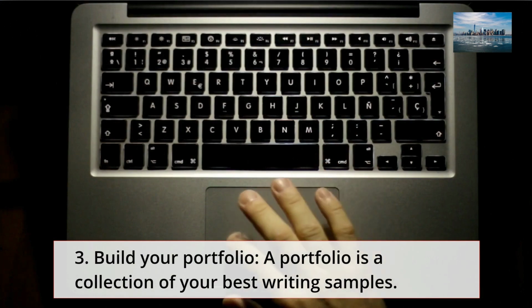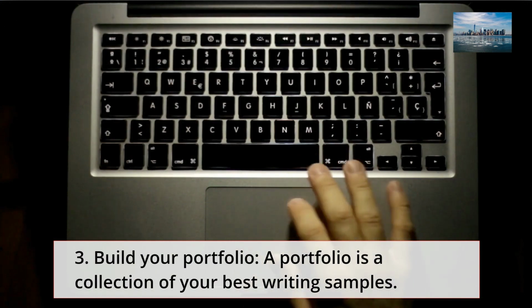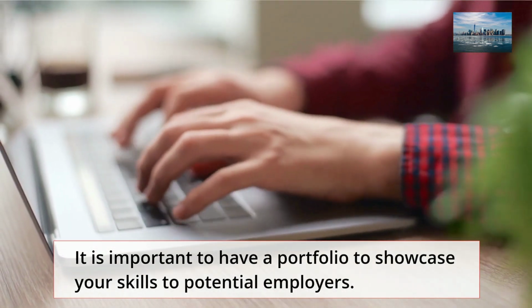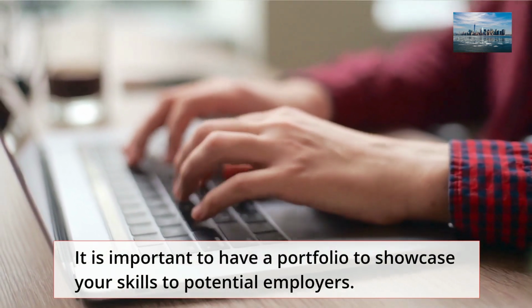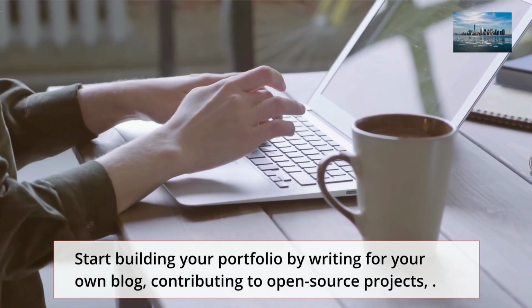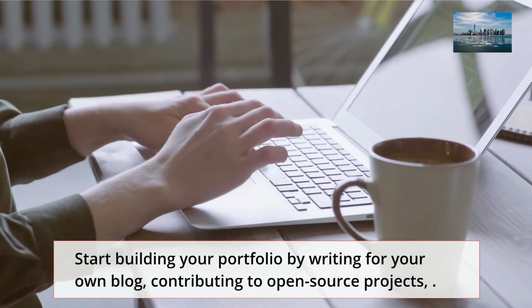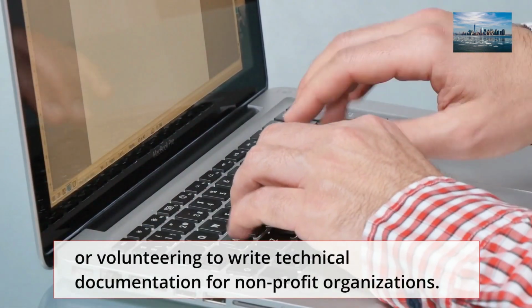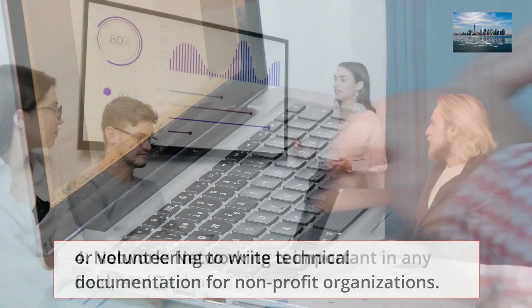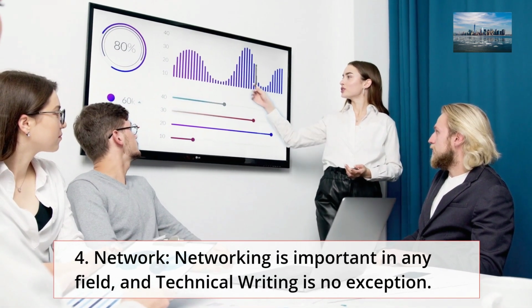3. Build your portfolio. A portfolio is a collection of your best writing samples. It is important to have a portfolio to showcase your skills to potential employers. Start building your portfolio by writing for your own blog, contributing to open-source projects, or volunteering to write technical documentation for non-profit organizations.